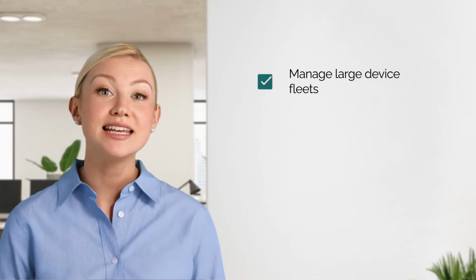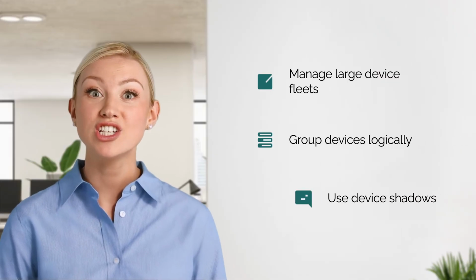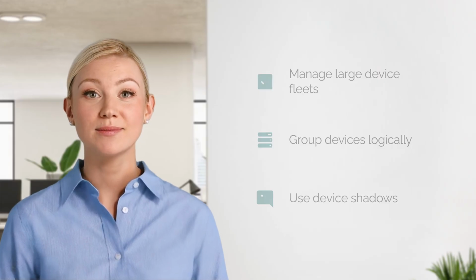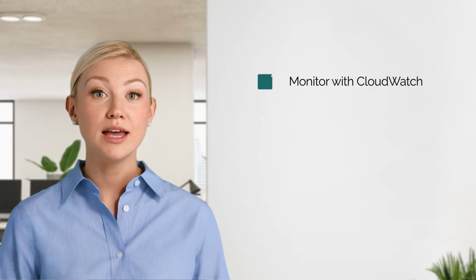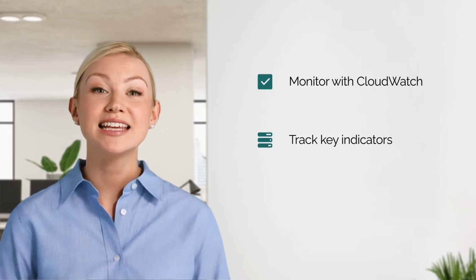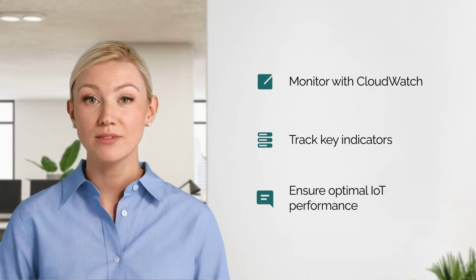Efficiently manage large device fleets with AWS IoT Device Management. Group devices logically and use device shadows for state management, reducing network overhead. Monitor performance with CloudWatch metrics. Track key indicators like message throughput and connection success rates to ensure optimal IoT infrastructure performance.